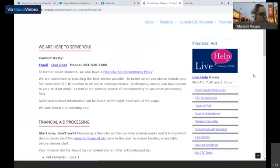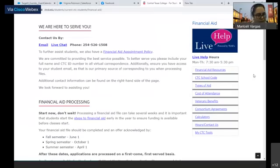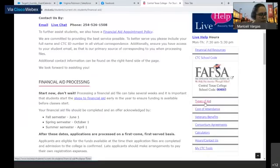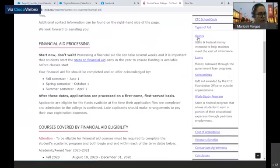That includes the FAFSA information with the CTC school code. I know somebody asked for it in the chat. I saw that a minute ago. The types of aid available are in here as well. We have grants, loans, scholarships, and work study.